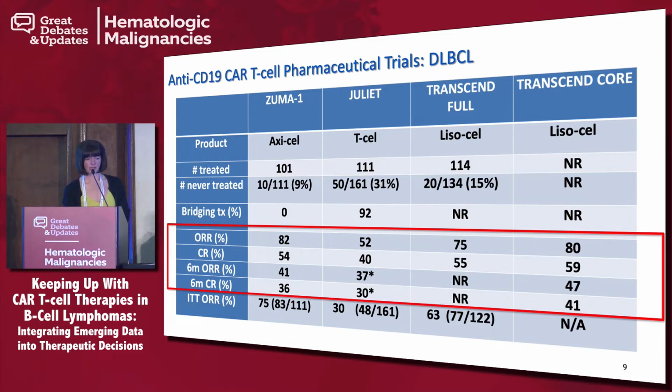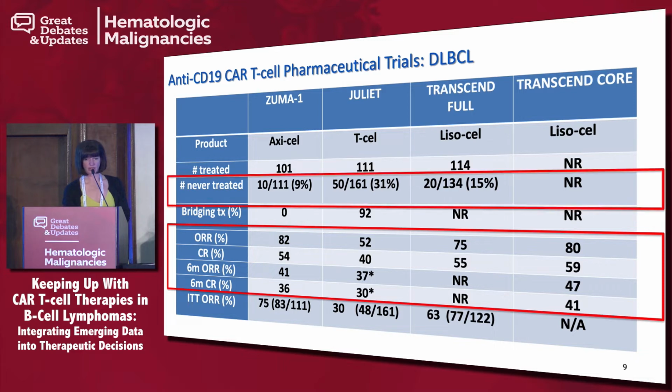I mean, most of these studies have short follow-up, but the 6-month maintenance of a response occurs in about 40% of patients. So, it's early to say, but this may be a curative therapy for about 40% of relapsed refractory aggressive B-cell non-Hodgkin lymphoma.